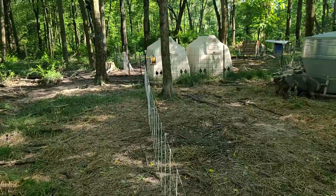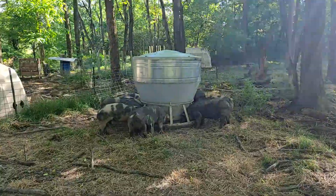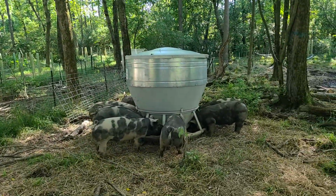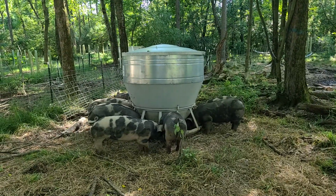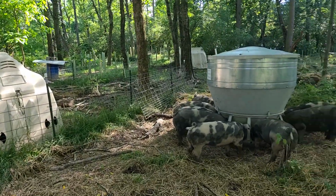So that's it. Pigs are enjoying a meal. What's up, guys? You got plenty of mud today, huh? Yeah, they're like, we don't care, dude. So, alright. On to paddock 3.